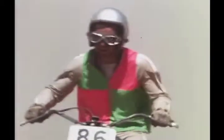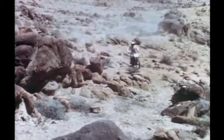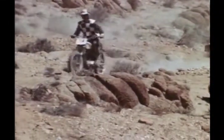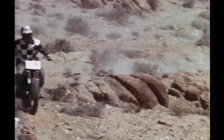There goes J.N. Roberts on his Husqvarna, which was kind of a new motorcycle at the time for the United States. Turns out that Mike and Doyle had taken a road and cut the course, so they were eventually disqualified.